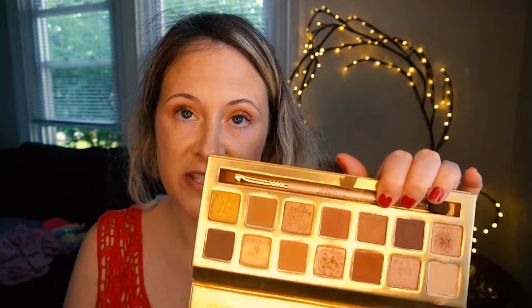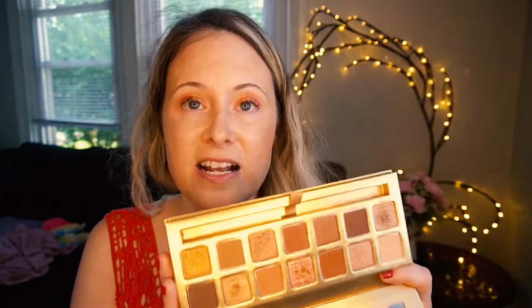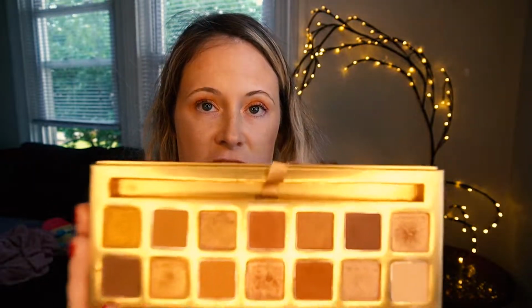Finally, guys, my absolute favorite palette in my collection is also my favorite palette for the summer. This is the Ambiance by Sigma. This palette screams summer, and it comes with a beautiful brush. This is the perfect summer palette. It is so stunning, a bronzy neutral tone palette.